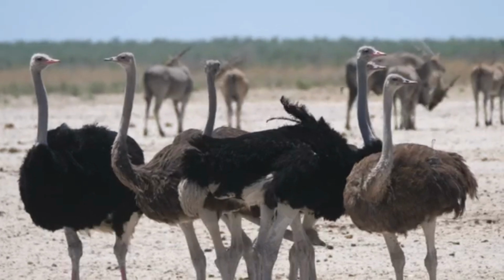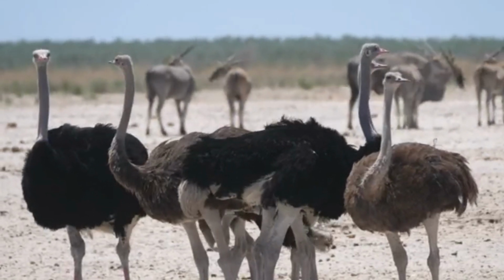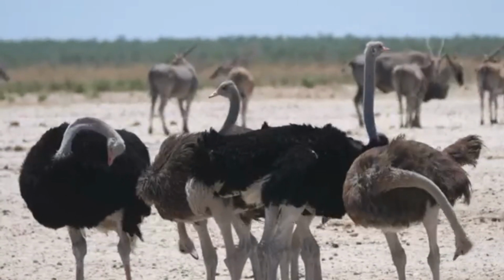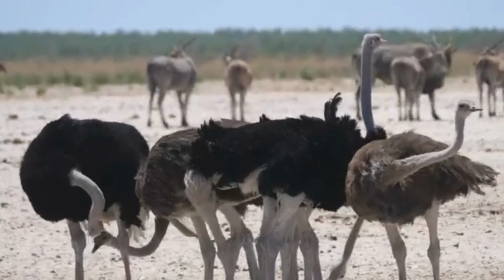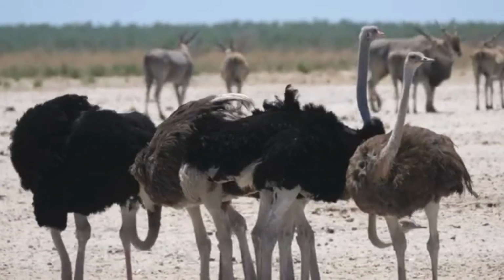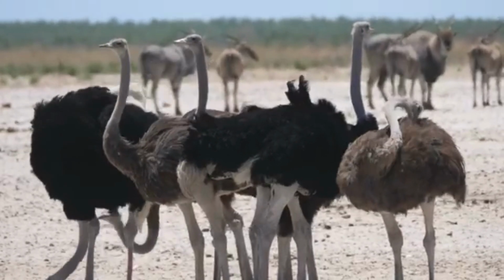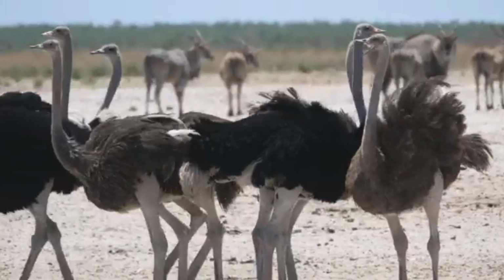Good day, nature enthusiasts. I'm delighted to share with you all today the extraordinary world of the ostrich. As the largest living bird on Earth, these iconic savanna inhabitants truly are a sight to behold. But there is so much more to these feathered giants than initially meets the eye.